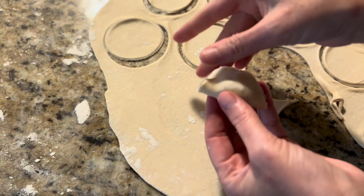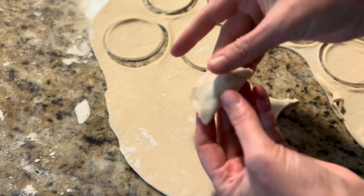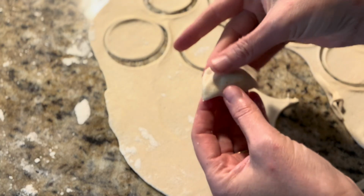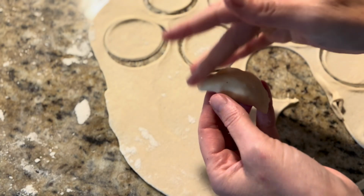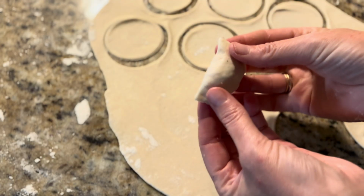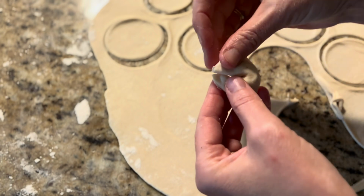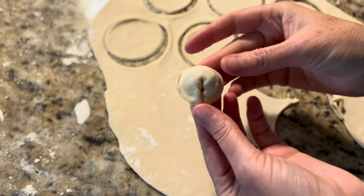But there's nothing wrong with doing it by hand if you don't have the mold and if you don't want to spend the money on the mold. Now, this is also a great activity to involve your kids in. My kids love coming alongside me and trying to make pelmeni by hand. And every time they make it, they just get better and better at it.